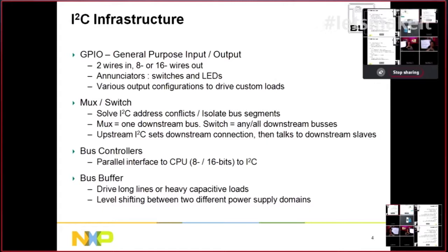The other piece that a lot of times is useful is a bus controller. Almost all of the microcontrollers nowadays have an I²C peripheral, but for one reason or another, you may or may not want to use that I²C peripheral. So the bus controller is a parallel interface to a CPU or some other micro as an input, and the output then is multiple streams of I²C, a very easy interface. And the software is relatively easy, or at least much easier than trying to program some of the more complex micro peripherals.